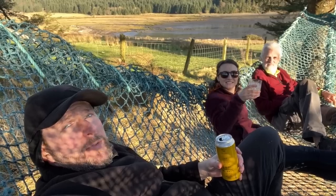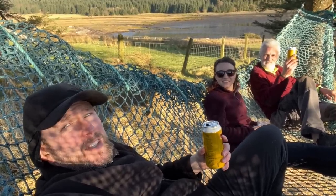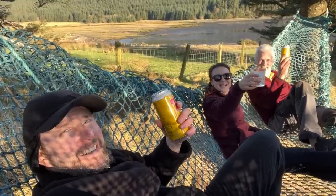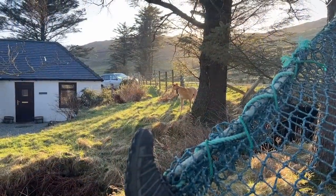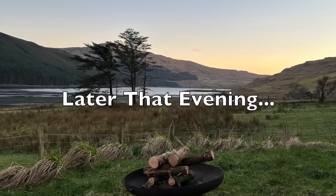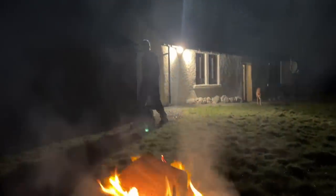So as promised, we're back at the house and we've got a beer and we're in the hammock and we're probably going to stay here until the sun goes down, which isn't long from now. Cheers! Cheers! Here he is. Ian's coming out to the fire pit. Not that you can actually see him. It's dark.